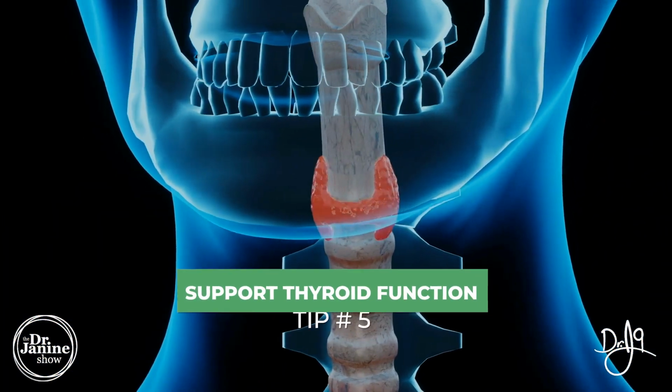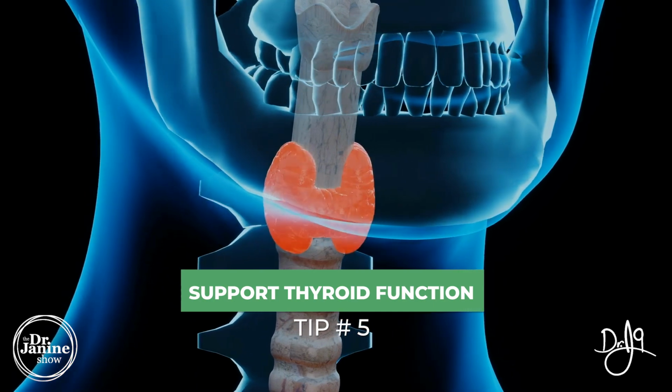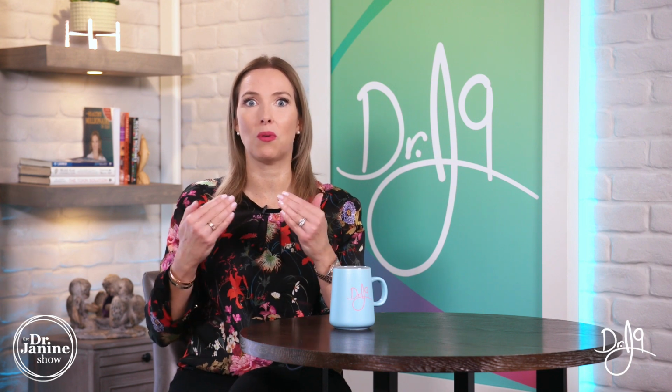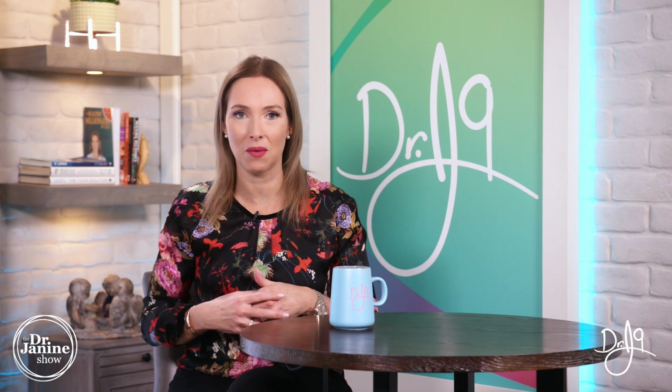Tip number 5 is to support our thyroid function. So having a low thyroid function will have an effect on our LDL, and this is something that we know can be compromising to our artery health, can cause that plaque formation. So finding that balance with and supporting our thyroid function as it's related to our cholesterol levels is very important.